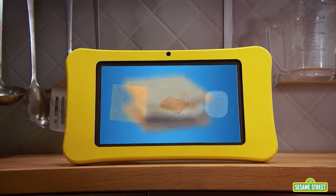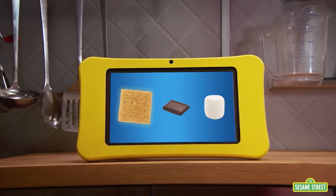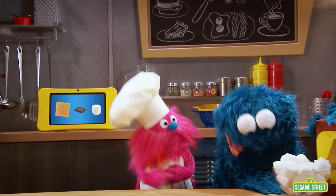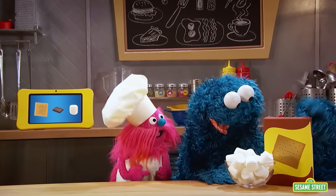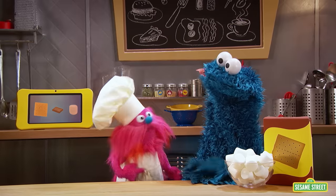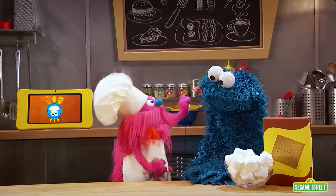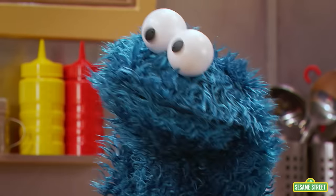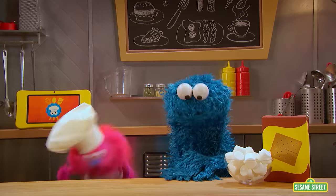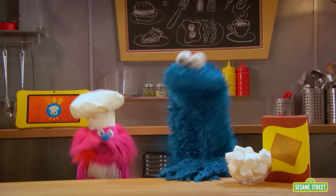Okay, for s'mores, we need graham crackers, chocolate, and marshmallows. Oh, there we got the graham crackers and the marshmallows. Mm-hmm. Cookie, did you eat the chocolate? Sorry, me thought it was a big flat chippy. Oh, Cookie, now we have no chocolate for the s'mores. I guess we have to go to the chocolate factory to get more.